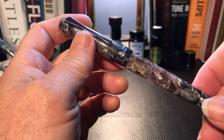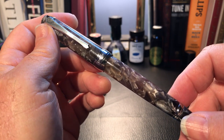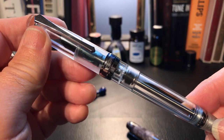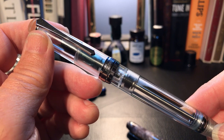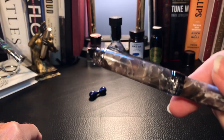PenBBS currently has 18 different models of fountain pens, with the 19th on the way. This is my second 456 vacuum filler. This clear glass version was my second PenBBS pen. I now own 22 PenBBS pens in total. Of all these models, it's difficult to pick one as my favorite.